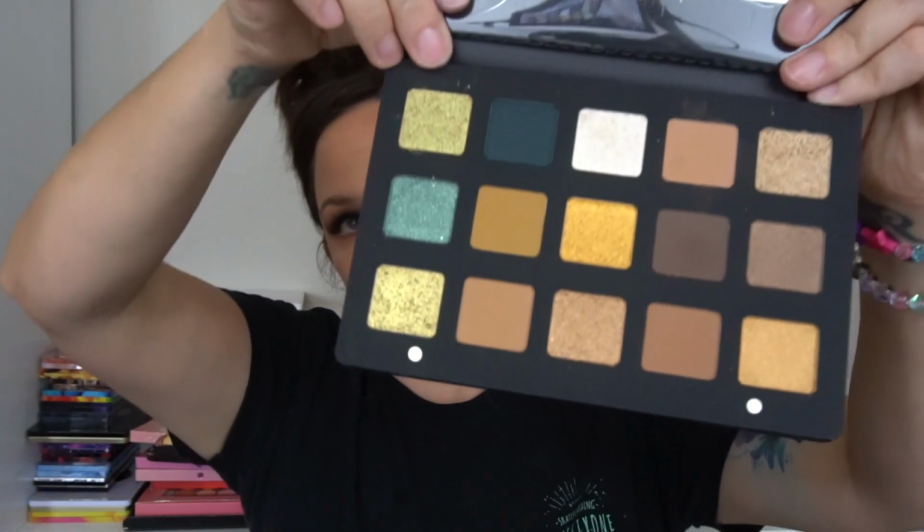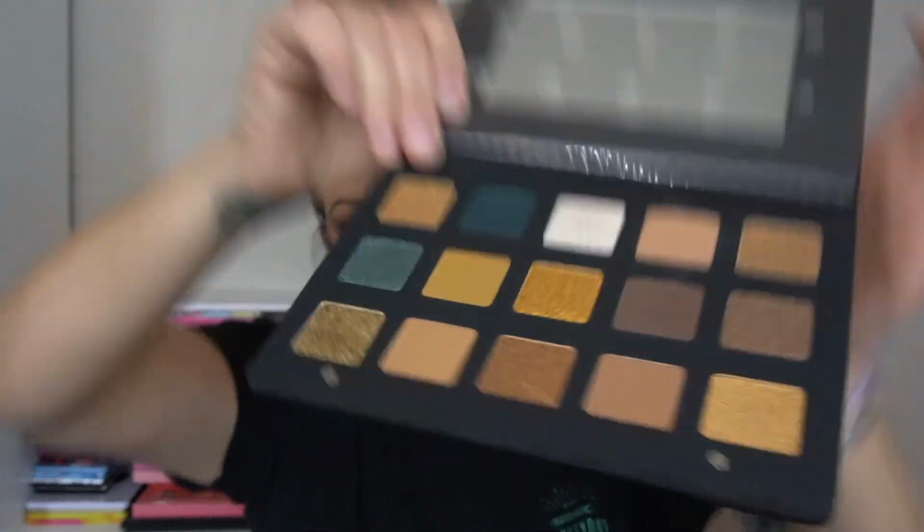This is the gold palette. Oh, so pretty. So pretty. And this is the palette that started it all. And I'm not even kidding.